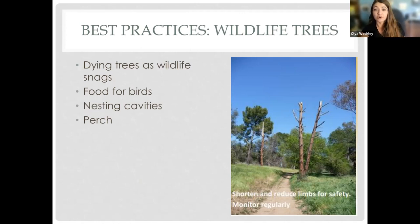So if you're interested in helping tiny raptors on your property, there are some best practices that I wanted to mention. Dying trees and limbs called snags provide vital habitat for wildlife. Raptors use them for hunting, perching while they're looking for prey. Woodpeckers eat the bugs that start eating at the dead or dying tree. They also make holes to nest and roost in. Wherever it's safe, leave them up to be used by wildlife.